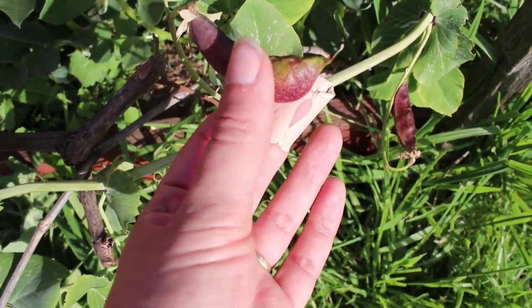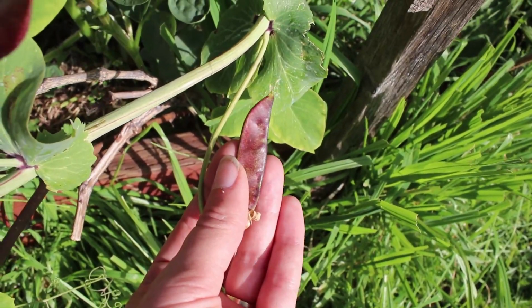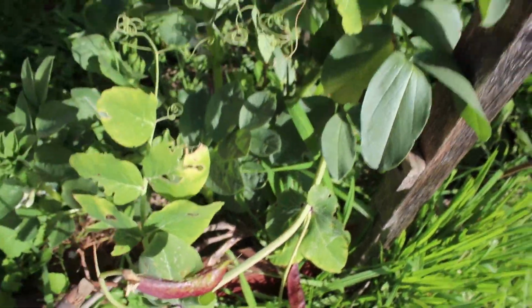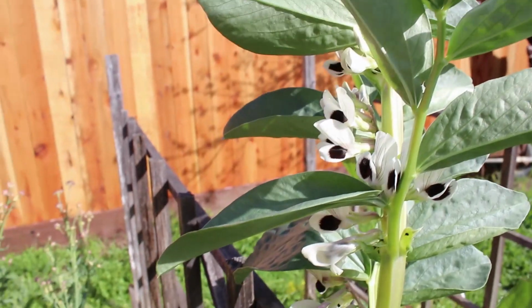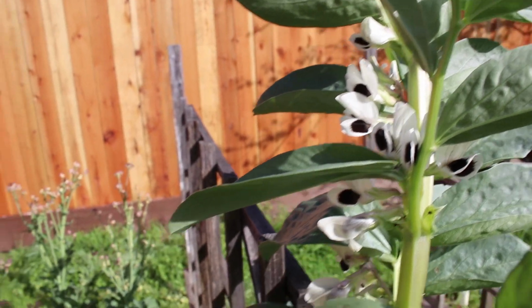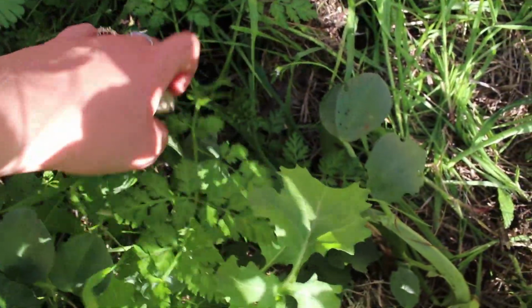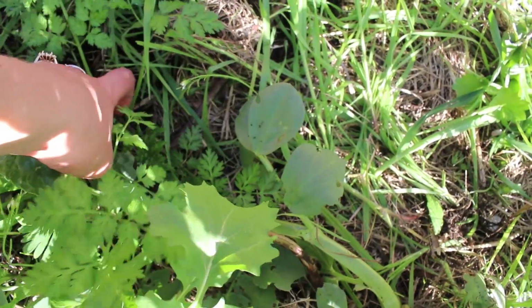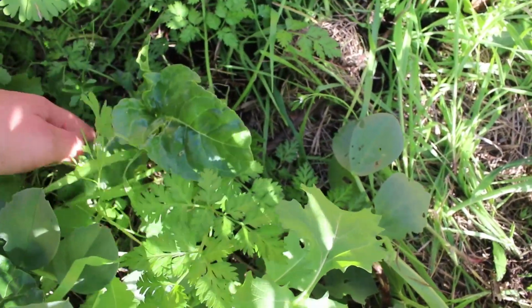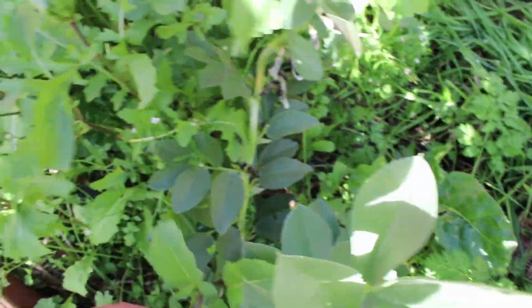As you can see here, I'm letting these stay on the plant for as long as I can so that I can get seeds, and only one really seems to be making a pea inside of it. Those are fava beans. Down here we have chard. I think this might be a carrot. I really have no idea what that is. Some sort of carrot-like plant.